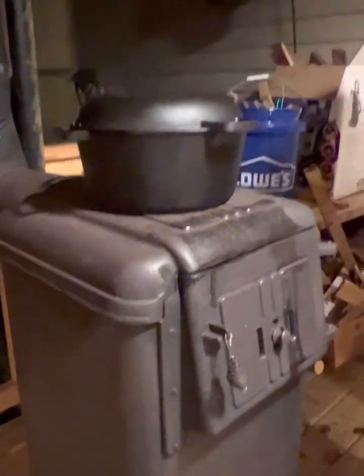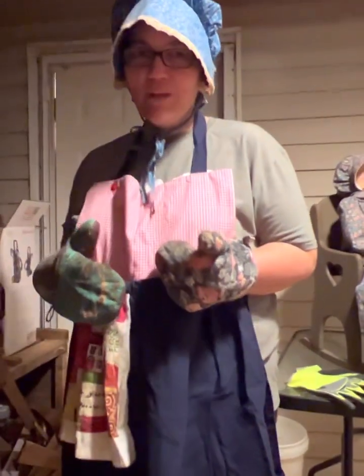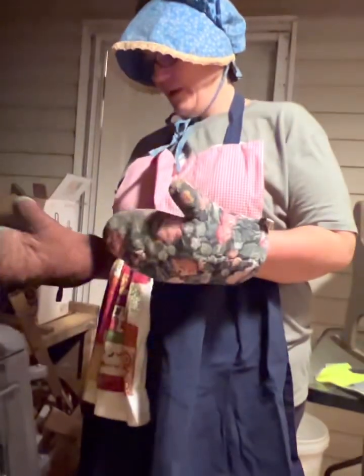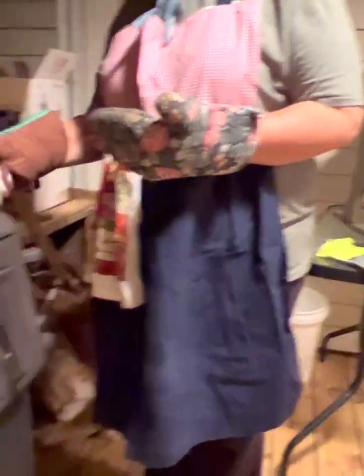What kind of stuff did they cook on the wood burning stove in the olden days? They cooked everything. They didn't cook on this. I'm saying they didn't cook on this. They had a real stove, but they cooked. Ooh, they cooked everything. It melted my glove.